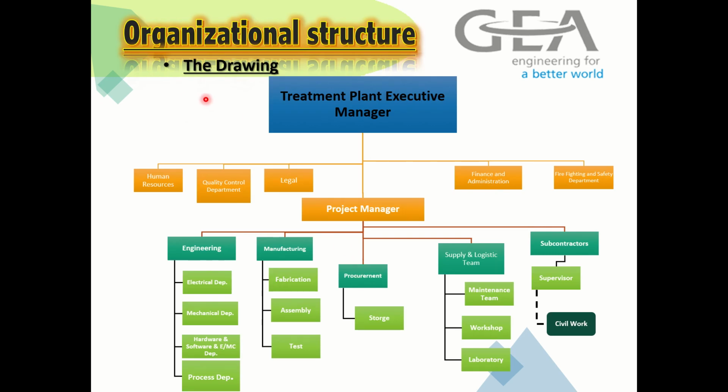This is the organization structure. This table shows the structure of this treatment plant, with the executive manager at the head of this figure.